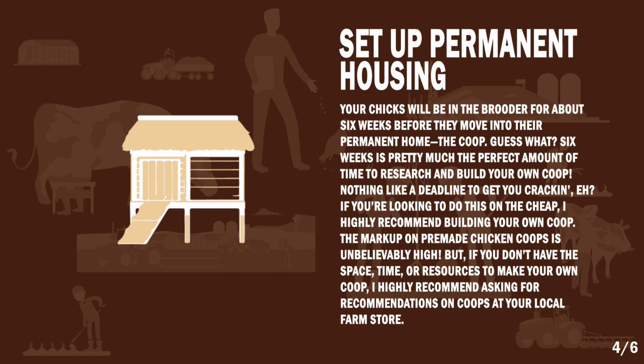Number 4. Set up permanent housing. Your chicks will be in the brooder for about 6 weeks before they move into their permanent home, the coop. Guess what? 6 weeks is pretty much the perfect amount of time to research and build your own coop. Nothing like a deadline to get you cracking.